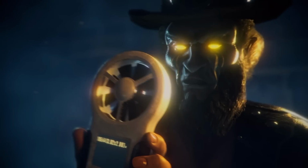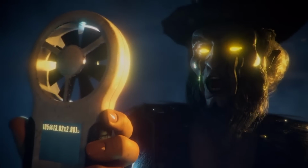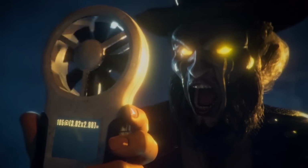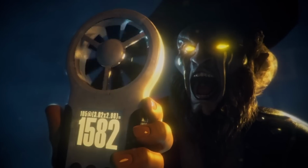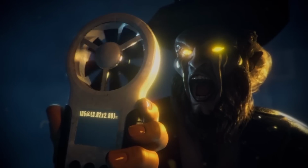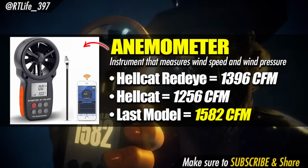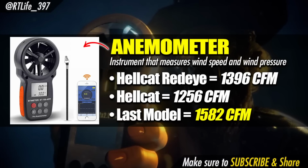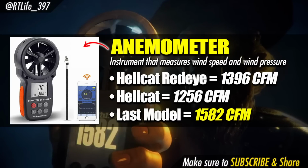It shows the larger Leprechaun walking up to a device that measures wind speed, and he blows into it, and you see 1582, which is a number that is significant because it measures the CFM, how much air is actually coming into the intake. So if you take a look at the Redeye, it's 1396 CFM, and the regular Hellcat is 1256 CFM. And this is significant.